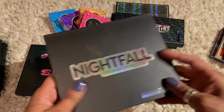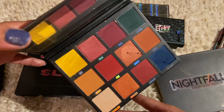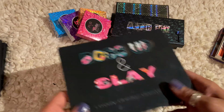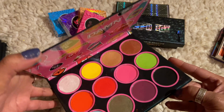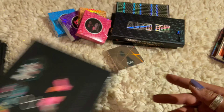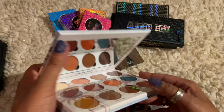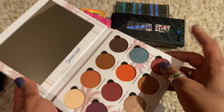Then from the Makeup Shack, I got the Nightfall palette, which I've actually already used. It's really, really good. I like the Makeup Shack. Their shipping is really weird. Their shipping prices are super, super too much, like a lot. This is from Lovely Chalet Cosmetics. This was actually a gift. These are beautiful. So, and let's move over here. This is Sweet Mint Hello Summer. This was also a gift. Let me try it out.